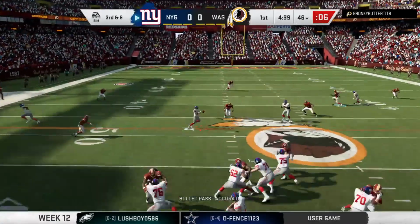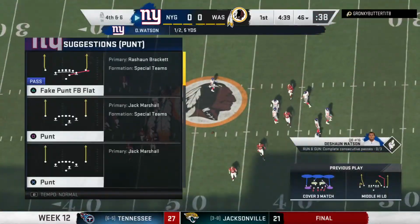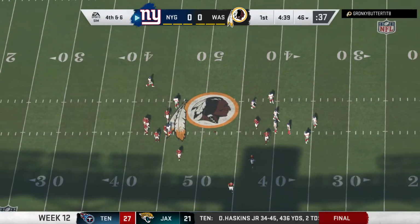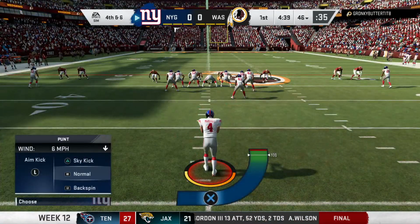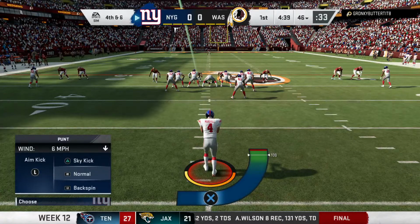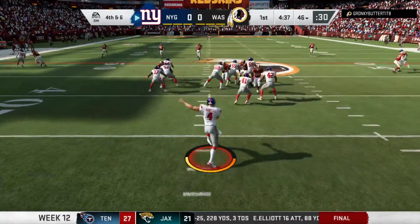A shotgun snap for Watson, and he fires one, but incomplete. So the defense able to get off the field here on 3rd down. And it's one of the goals of the game. They've got to be effective on passing downs. It's one of the few things defenses chart. How did we do on 3rd down? That's a nice start for them in this one.